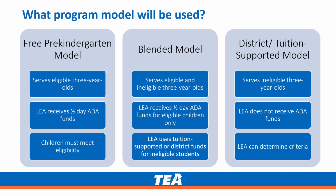The pre-kindergarten model serves eligible 3-year-olds. The LEA receives half-day ADA funds, and children must meet eligibility. In the blended model, the LEA is serving eligible and ineligible 3-year-olds. The LEA receives half-day ADA funds for eligible children only, and the LEA uses tuition-supported or district funds for ineligible students. The district tuition-supported model serves ineligible 3-year-olds. The LEA does not receive any ADA funds, and the LEA can determine criteria.